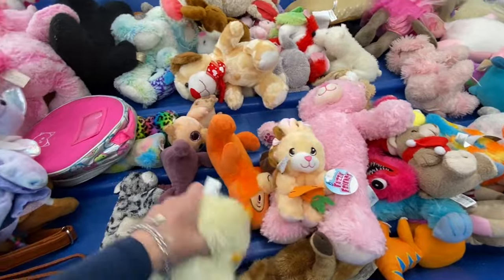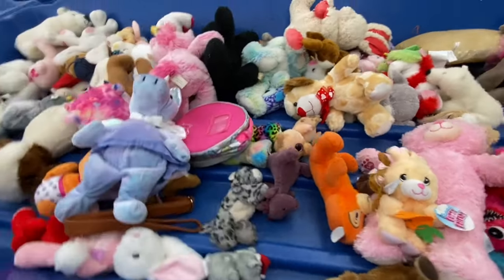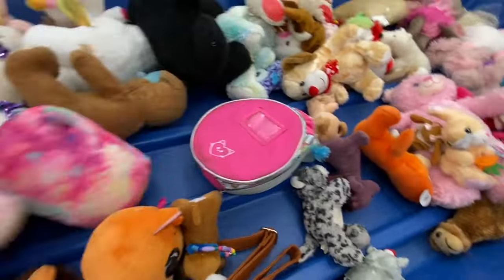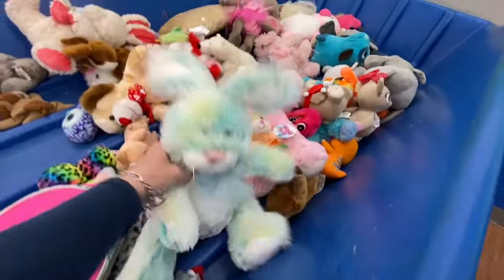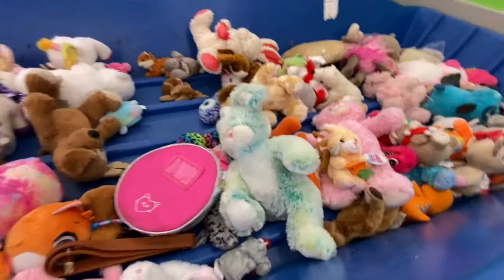Here's another one that's brand new, still has the original tags on it. Dogs see yellows and blues really good, so I wanted to get this bunny rabbit, but there's wires in its ears.